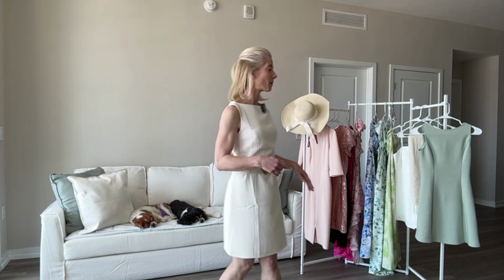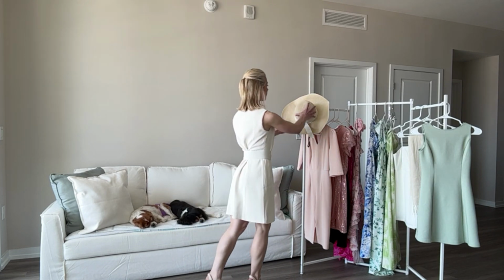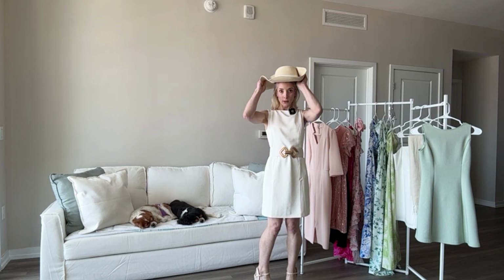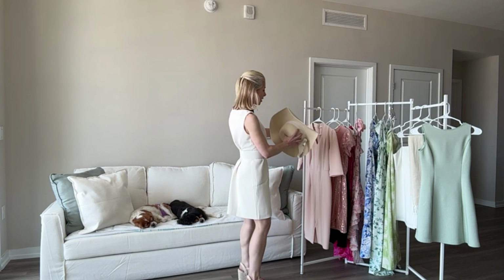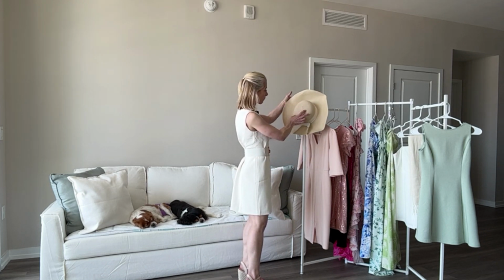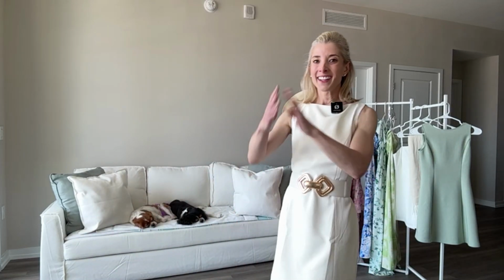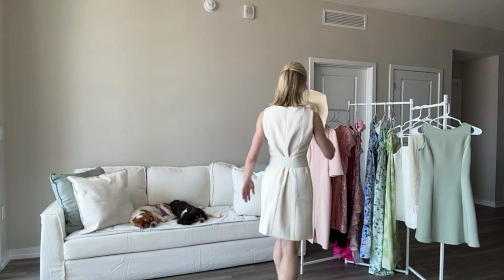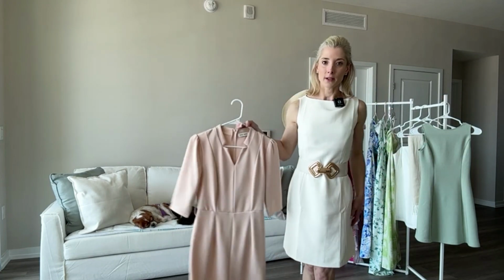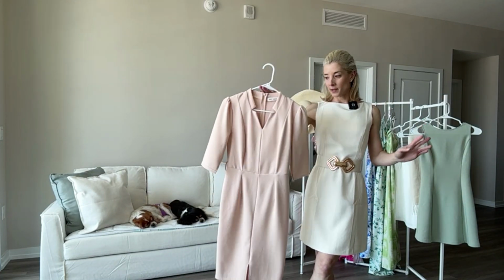We're going to circle back to that because I have this beautiful hat, which is so pretty for a daytime cocktail party. These are really pretty accessories that are super elegant, classic, and chic, and aren't going to add a fortune to your cart. Sometimes you really want the belt so you have the whole outfit, but if the belt is super expensive, you have to take it out and just get the dress. But that's not the case with this.